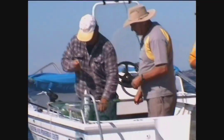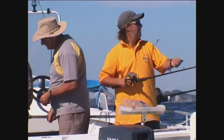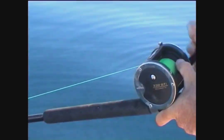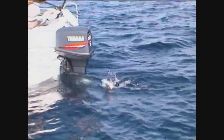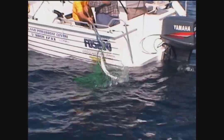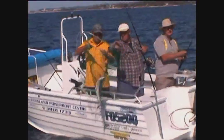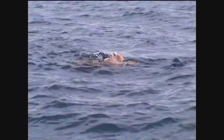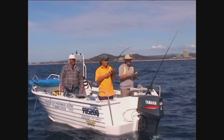What a top dome. Creating general havoc. Another spotty. She's spinning. Look at that. Stewie's line screams, but alas, it's a big turtle. I'll bring him in. Stewie's been fishing with a big lump of squid, and the turtle's grabbed it.